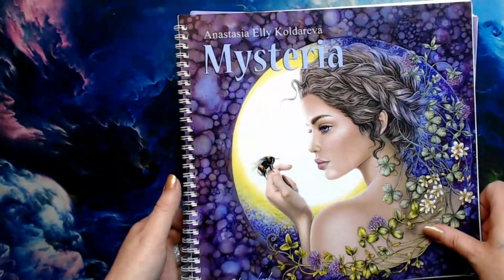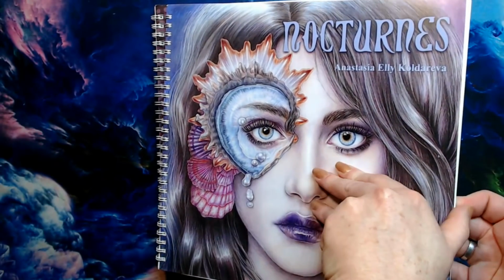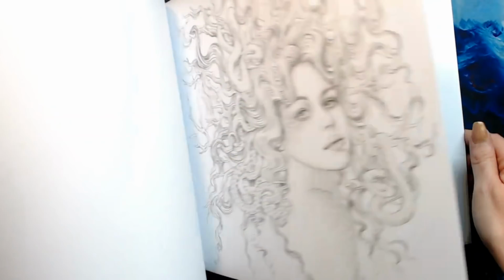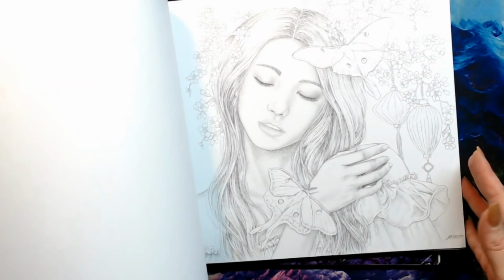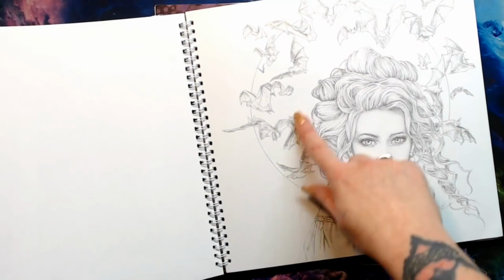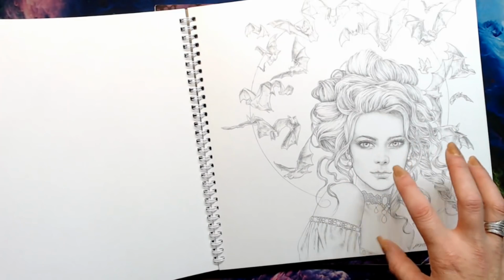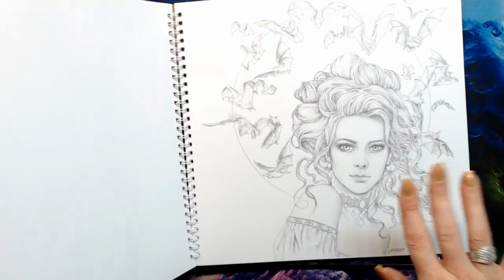But yeah, so there's Mysteria. And of course, I had to have Nocturnes too. And I really like the vibe of both of them. But Nocturnes, for some reason, I like the Luna Moths a lot. I like the bath. I can see her being this gothic babe. So, yeah. Love it, love it, love it.